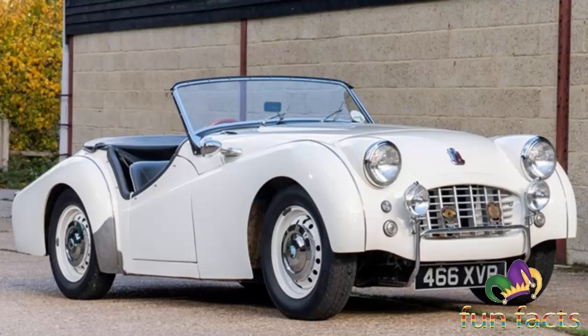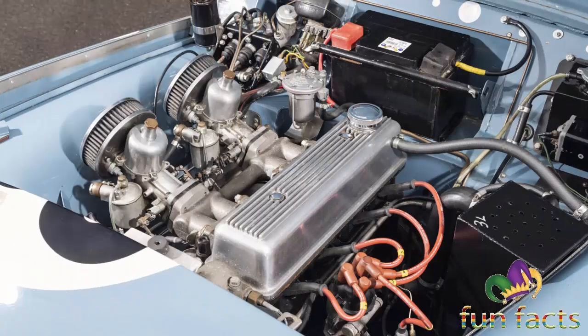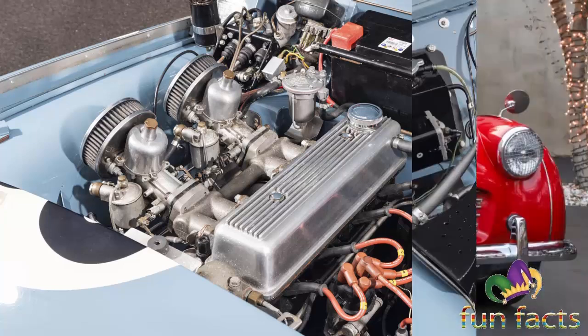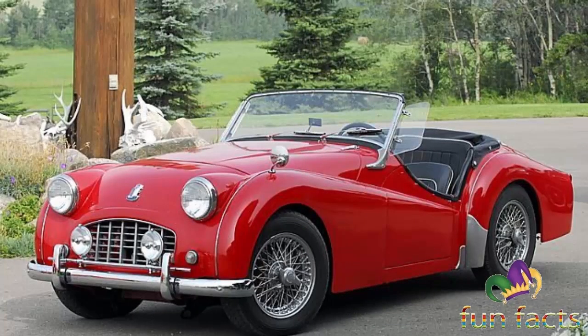The Triumph TR3 is a British sports car produced between 1955 and 1962 by the Standard Triumph Motor Company of Coventry, England. A traditional roadster, the TR3 is an evolution of the car's earlier TR2 model with greater power and improved braking. Updated variants, popularly but unofficially known as the TR3A and the TR3B, entered production in 1957 and 1962 respectively.